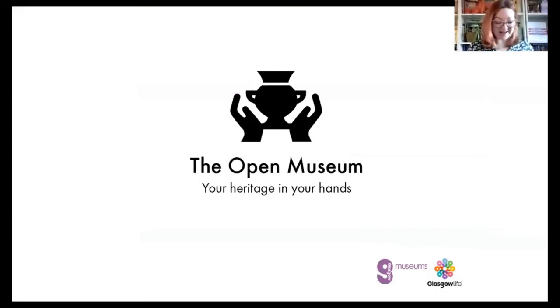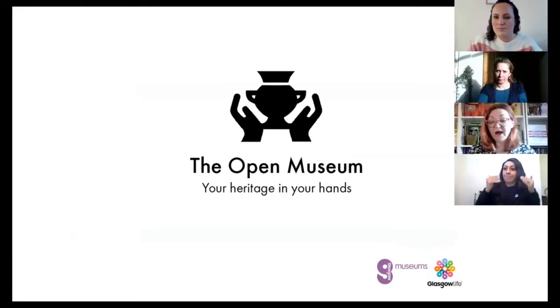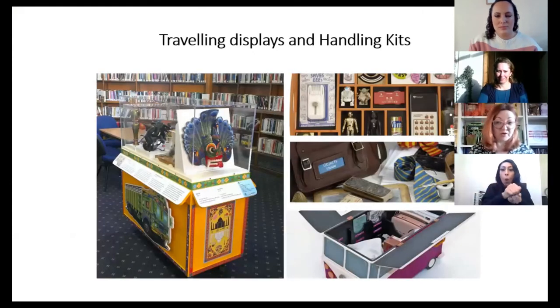There we go. Yeah, so I'm a curator for the Oak Museum, which is the outreach branch for Glasgow Museums. In a nutshell, what we do is we take the collection out beyond the walls of the museum and out to communities all over Glasgow who can't or won't access museums. Normally we do this by loaning things like handling kits full of genuine museum objects out to communities.